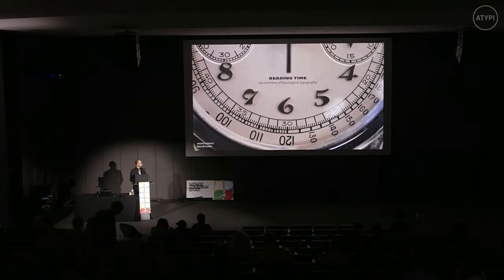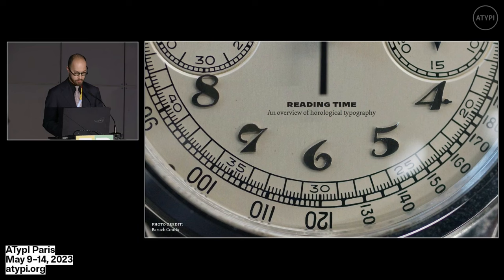Okay. The aim of this presentation is to introduce examples of commonly used typographic styles that appear on or were made for timepieces, largely focusing on timepieces made between the 17th and 20th centuries. Materials used in this presentation are formed of my dissertation submitted to the MATD program at the University of Reading in 2018, as well as ongoing research.